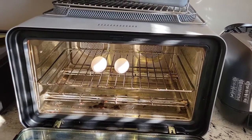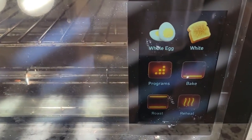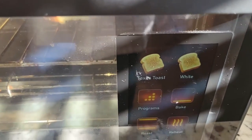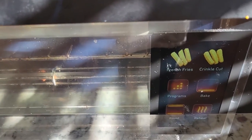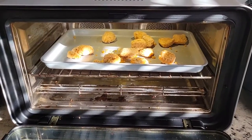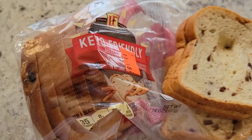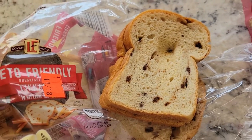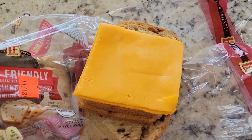Watch this. So we got two eggs in there. Watch. So when I close it, it knows. Some garlic bread in there. It knows. French fries? Yep, it knows. Chicken nuggets? I mean, I'm getting a little hungry doing this video. I'm going to make a low-carb grilled cheese sandwich right here in the June oven. Put some sharp cheese on there, two pieces.